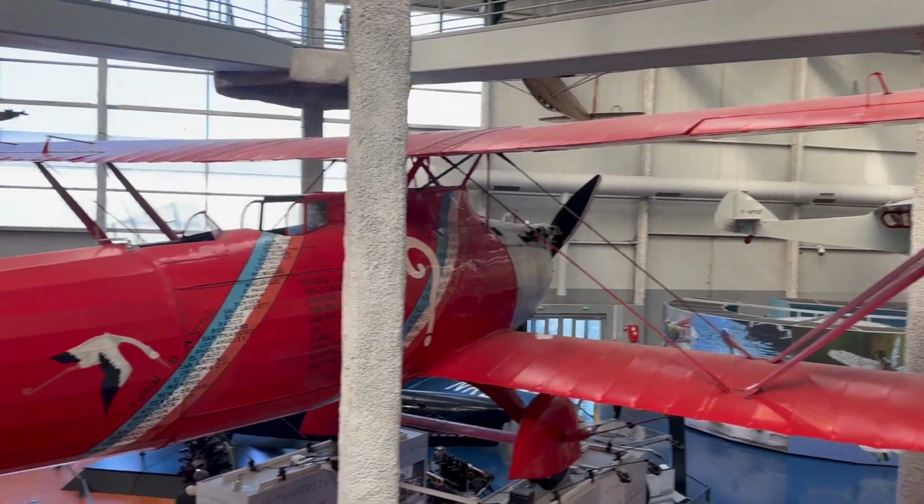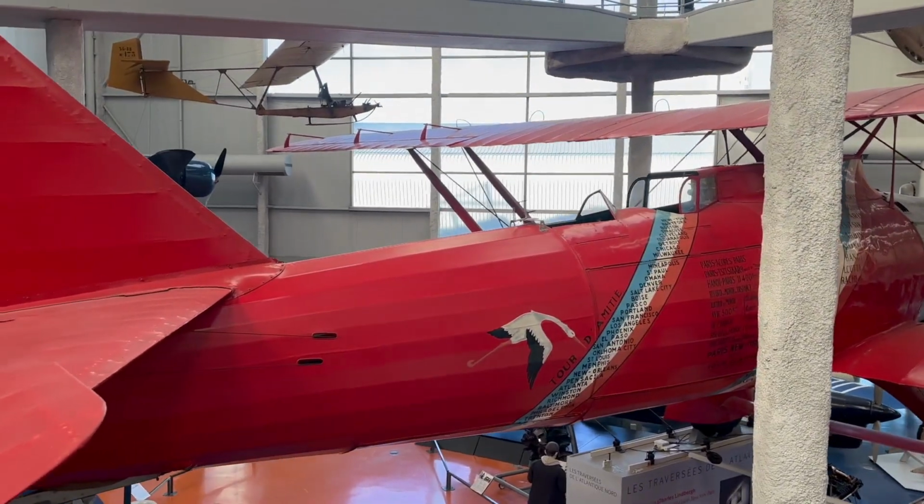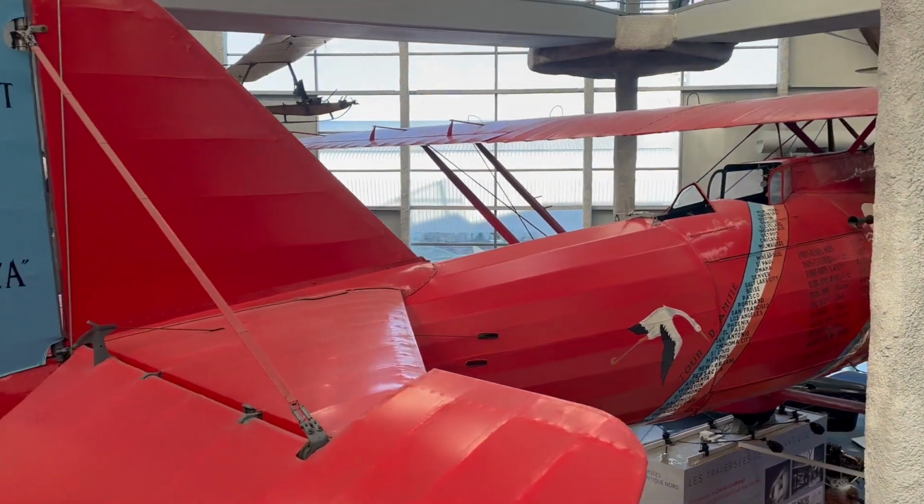Then you'll understand how World War I pushed aviation to make huge progress, in particular as far as instruments are concerned. Back then, military aviation became a key element and air superiority helped a lot.